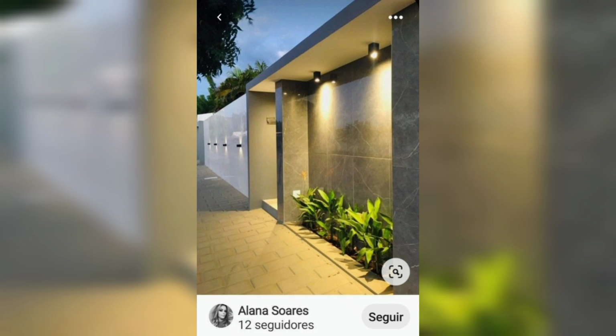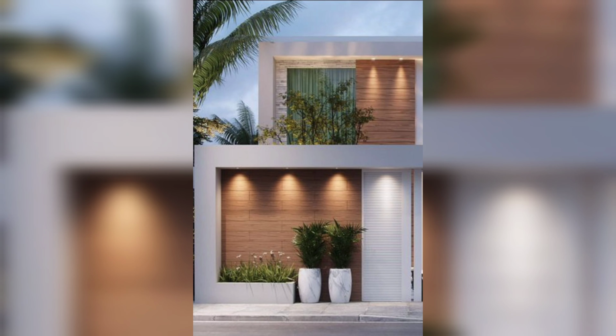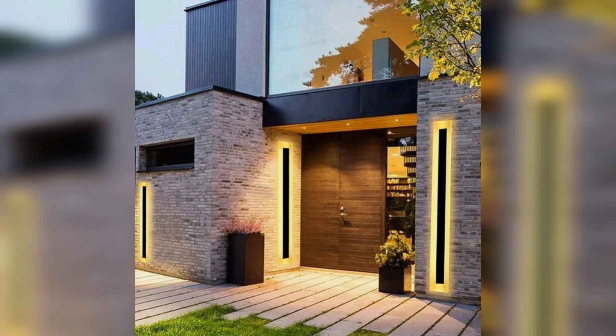Our first design idea revolves around minimalist elegance. Clean lines, subtle textures, and a monochromatic color scheme can create a stunning contemporary look. Consider incorporating materials like concrete, metal panels, and large glass windows to achieve that sleek feel.